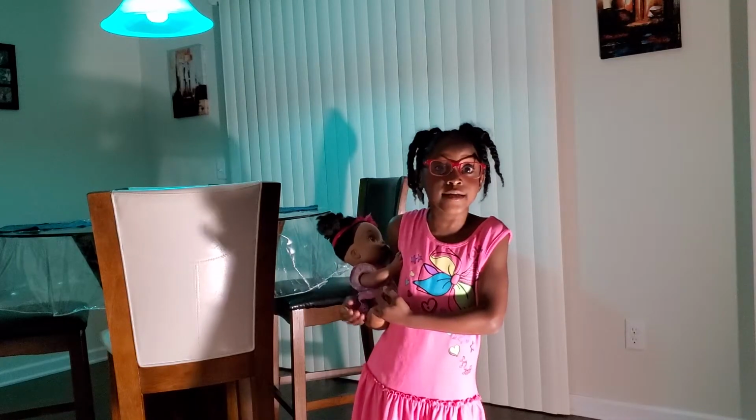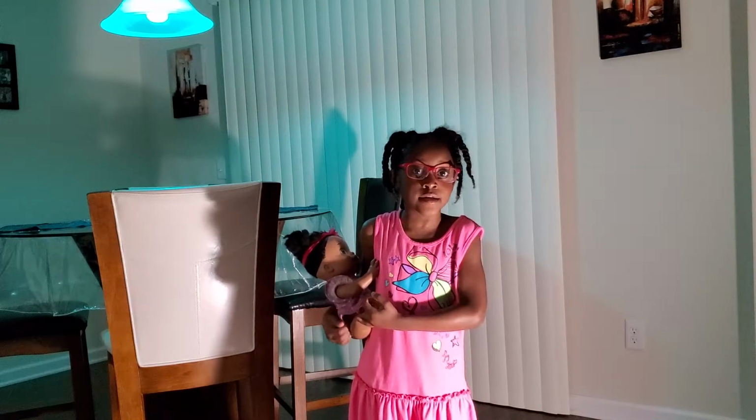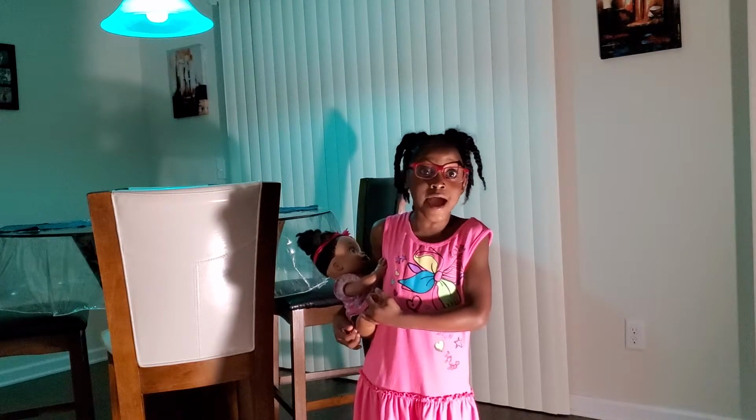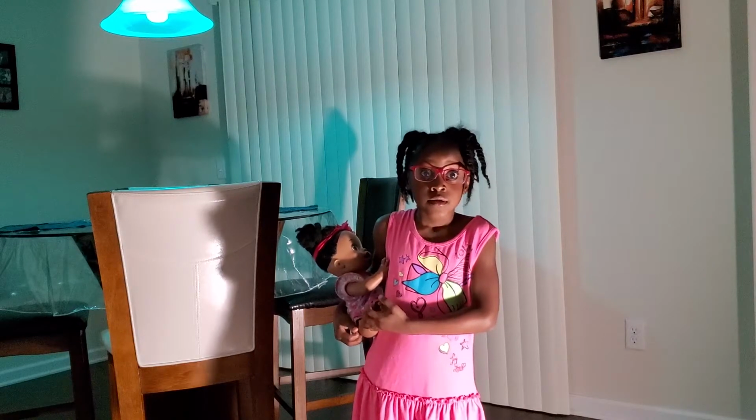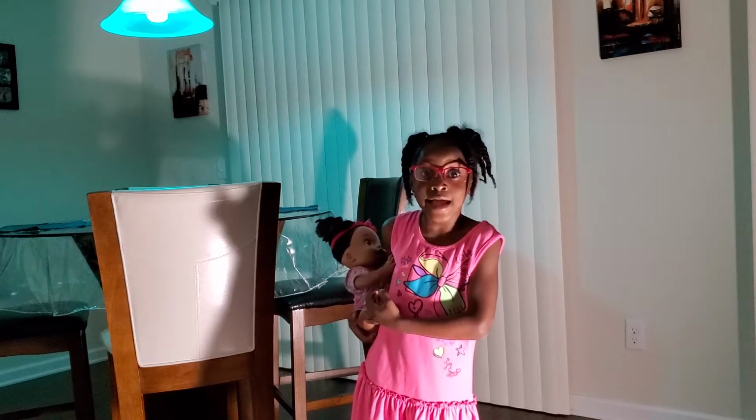You can turn the light switch off or on by using the app or voice control, like Alexa, Siri, or Google. Okay, Google, turn breakfast light hot pink.